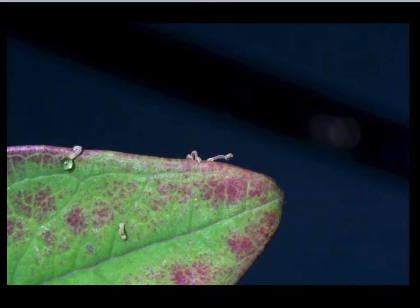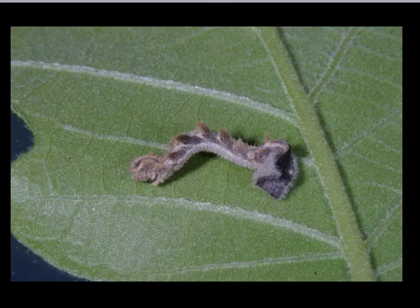then many of them either never make it to the pupal stage, or they might pupate, and then the pupa never actually ecloses as an adult, but rather the parasitic fly, like a tachinid fly, will emerge right out of the pupa. This is a really good look of what a Nemoria larva looks like when it's fallen off of a plant and lying on its side.